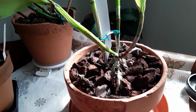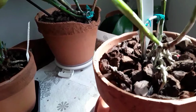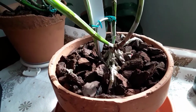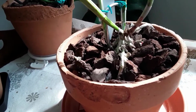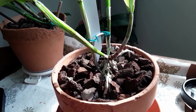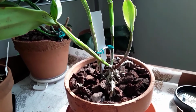Now, as you know, I give them a good flush on Wednesday, and so I haven't fed them yet. It's too late to feed them now, because you're supposed to feed them within a short period of time after you've flushed them, so it's too late now.